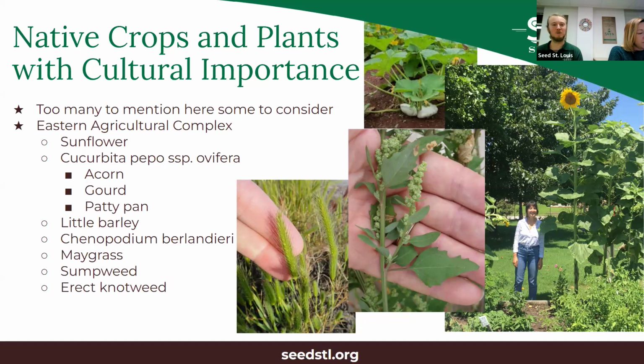But one of the things that I always like to draw people's attention to is this concept called the Eastern Agricultural Complex. Something a lot of people don't know is, if you're studying social studies and they're talking about the origins of agriculture, there's this idea of the Fertile Crescent in the Middle East, where they domesticated wheat and cattle and pigs and lentils and peas. And in the Andes they domesticated things, and in Mexico they domesticated things. There are all these places that we talk about, but there is also one of those origin points here in what is now the Midwestern United States.